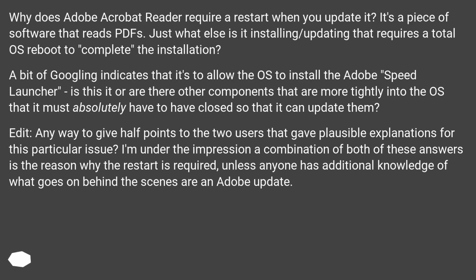A bit of Googling indicates that it's to allow the OS to install the Adobe Speed Launcher. Is this it, or are there other components that are more tightly tied into the OS that it must absolutely have closed so that it can update them?